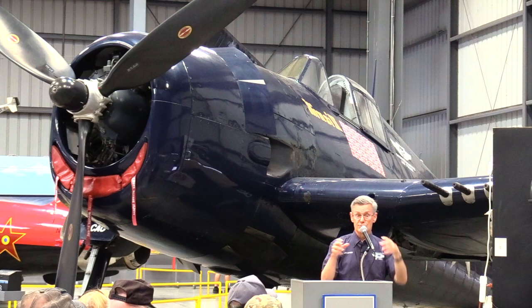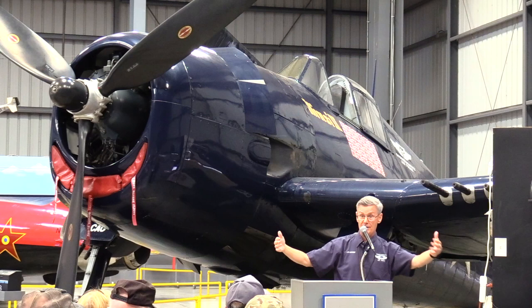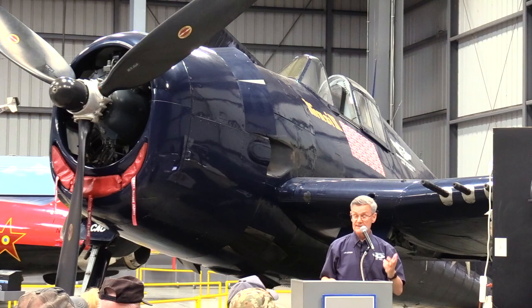So they would take off, join up, and they would move. They wouldn't fly right over the carriers. They would fly out anywhere from about 15 to 50 miles from the carrier and establish their caps, primarily in the direction that they expected the enemy to come from. So that's combat air patrol, defensive, protect the task force.